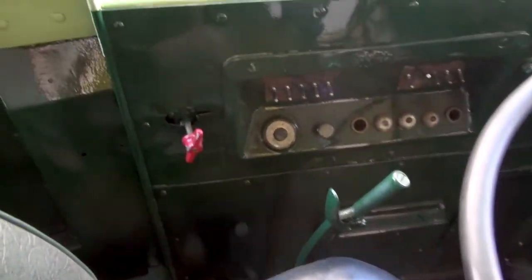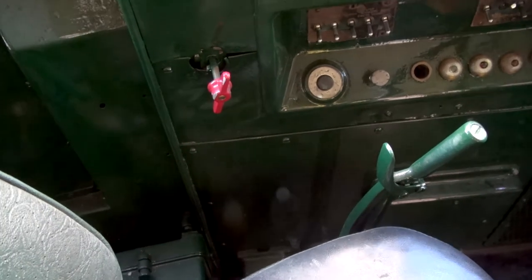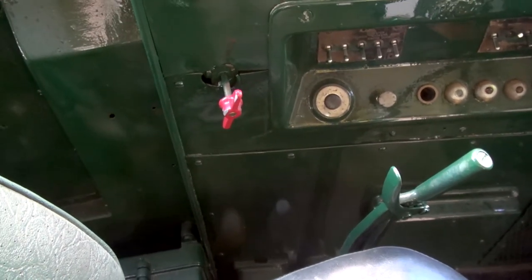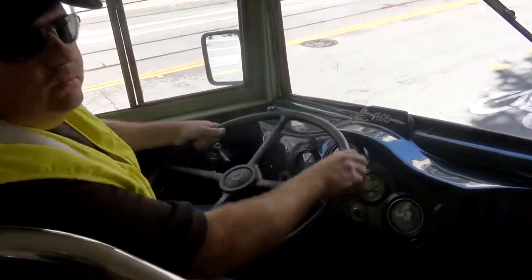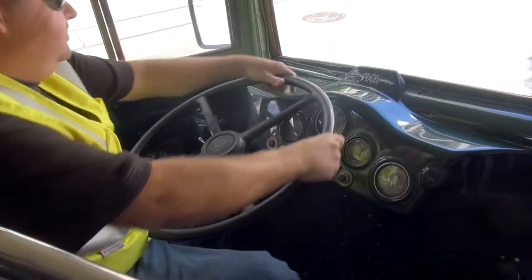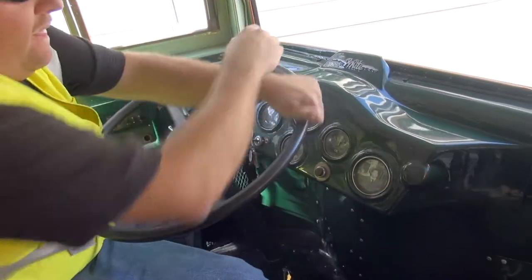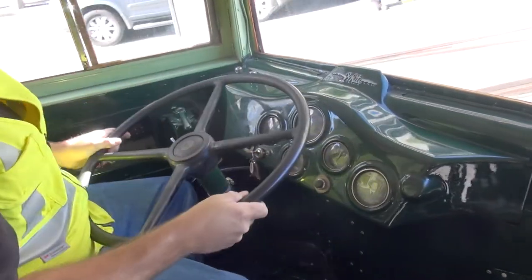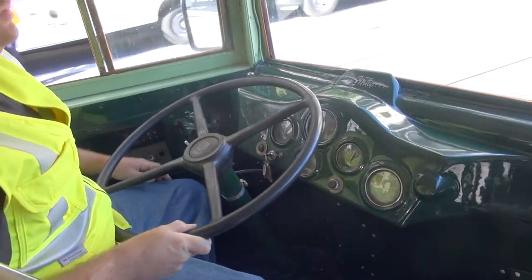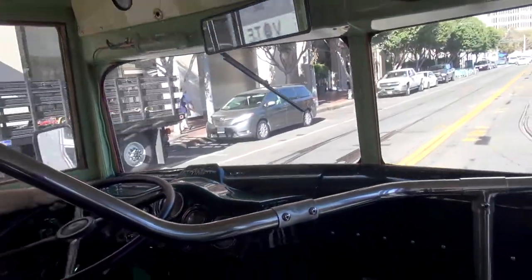What's the red knob? That turns air on to the door, so that your door motors will work. Oh, okay. There we go. No power steering on this? Oh, no. Man, it gives you a workout. Hey, here we go.